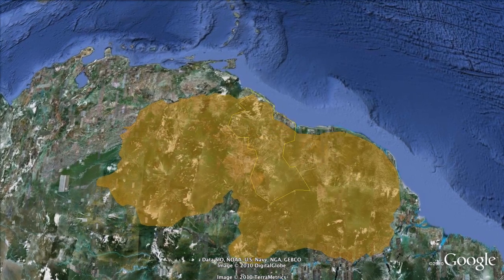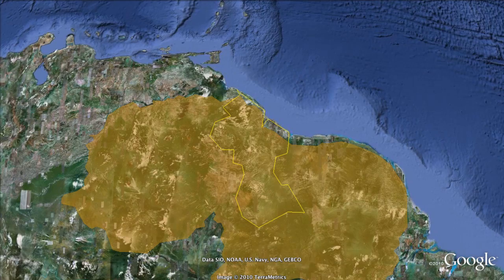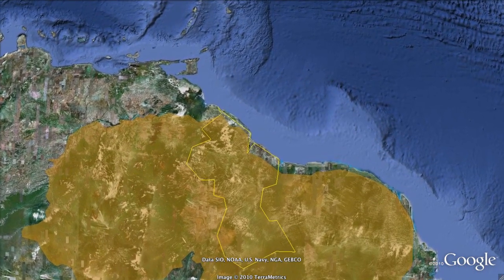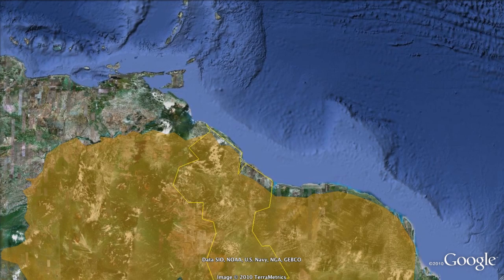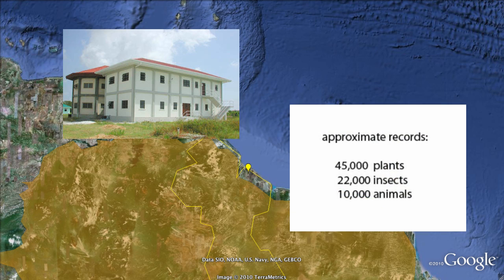Finally, one of the most remarkable activities of the program has been helping build the infrastructure necessary for housing Guyana's own natural history collections via the construction and enlargement of the Center for the Study of Biological Diversity, located on the campus of the University of Guyana in Georgetown, funded by the Royal Bank of Canada and USAID. The center currently houses about 45,000 collections of plants, 22,000 insects, and 10,000 animals.